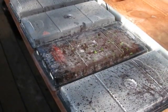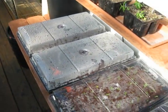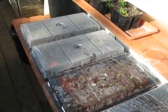And these are my germination trays, and they're all sitting on a giant heating pad that I have on a timer, so it just heats at night because it does get warm in here.